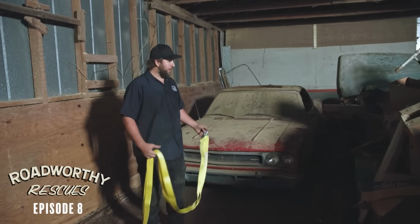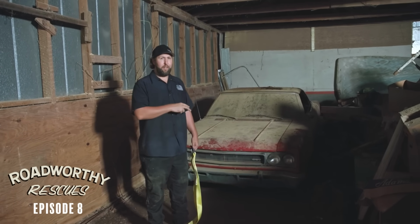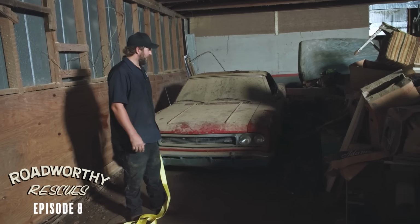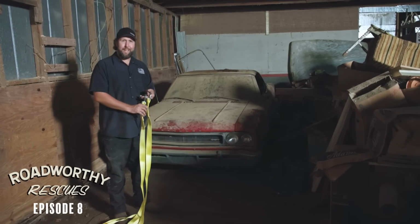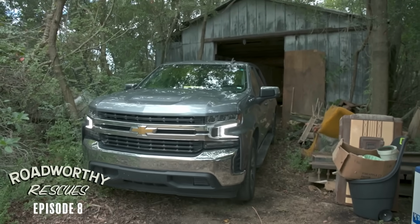Well, here we are. We've finally reached the Rebel. We've got everything moved out of the way. Surprisingly, 3 of the 4 tires are holding air pretty well. That's those old bias plies. One's got a slow leak, but we'll deal with that later. Right now, we're gonna hook a strap on, get this onto the silver rental, and try to just drag this thing out of here.